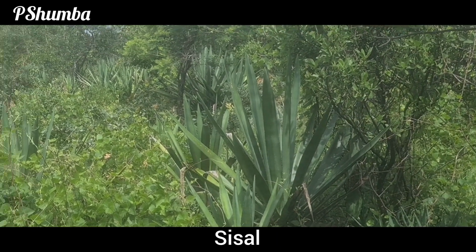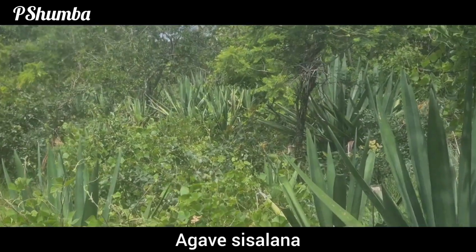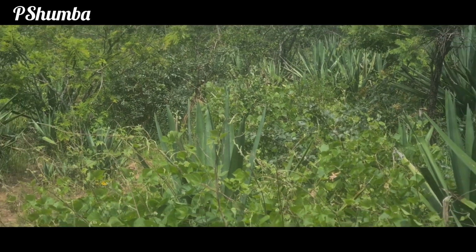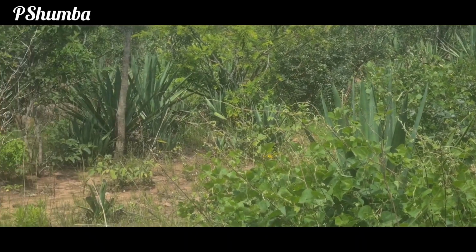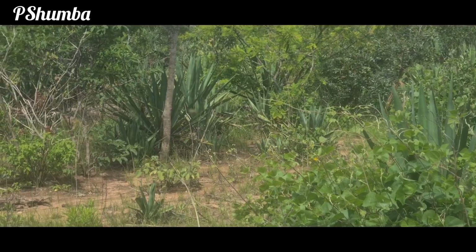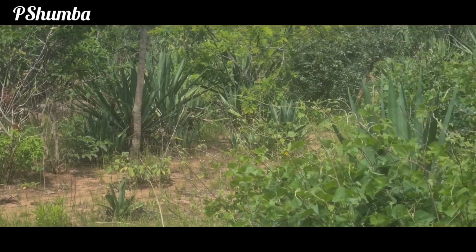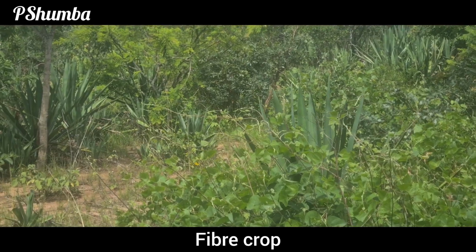Sisal, scientifically known as Agave sisalana, is not indigenous to Africa. It originates from Central America, particularly Mexico, where the species evolved to survive extreme conditions. It was introduced into Africa, including Zimbabwe, during the colonial period as a fiber crop.